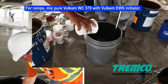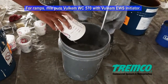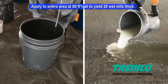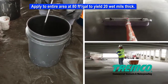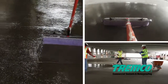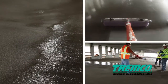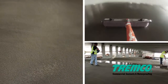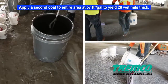For ramps, mix pure Vulkem WC570 with Vulkem EWS Initiator. Apply Vulkem WC570 at 80 square feet per gallon to yield 20 wet mils using a medium nap roller. Immediately following the application of the Vulkem WC570, broadcast the material with 16 to 20 mesh or 0.7 to 1.2 millimeter diameter silica sand at a rate of 3 pounds per 10 square feet. Allow coating to cure for 30 minutes.